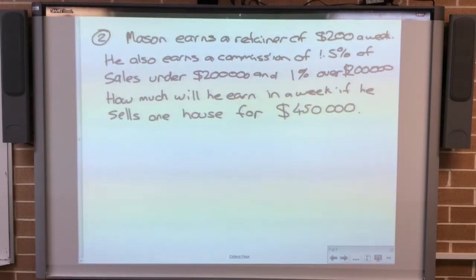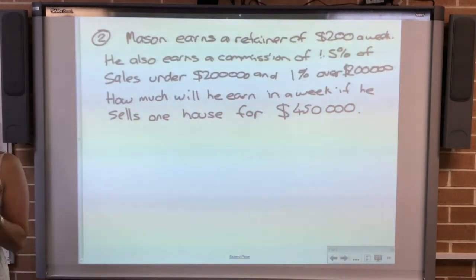So we know Mason is going to earn $200 no matter what. This week he had a great week, he sold a house. Last week he was in trouble, he didn't sell a house, he only got $200. But this week he's having a great week. So we sold a house, it's $450,000. Okay, well done, Mason. Now, Mason's got a little bit of tricky here with his commission.